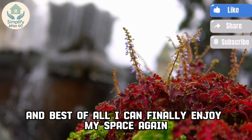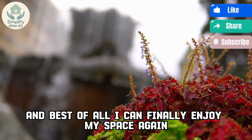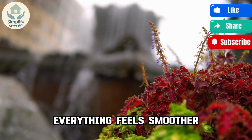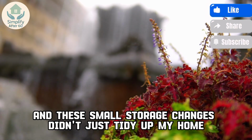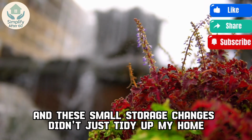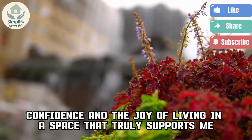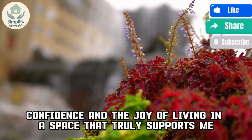And best of all, I can finally enjoy my space again. Whether it's making tea, getting dressed, or just sitting down with a book, everything feels smoother and more in flow. These small storage changes didn't just tidy up my home. They gave me back comfort, confidence, and the joy of living in a space that truly supports me.